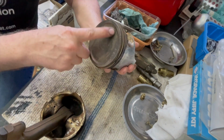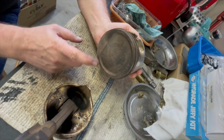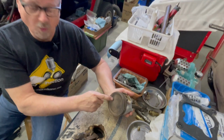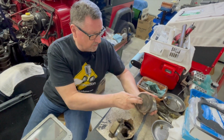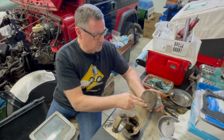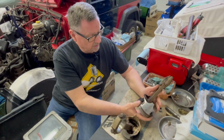And look at how clean the face is. The face of this piston, I didn't clean this. All I did was wash the oil off. It's all washed. Why is it washed? From antifreeze entering the cylinder. Washed all the carbon off. So this was the first failure. The coolant was coming into this cylinder like crazy, and it was washing the cylinder down to the point where the piston began to score the cylinder.